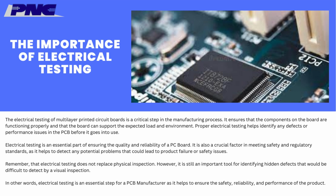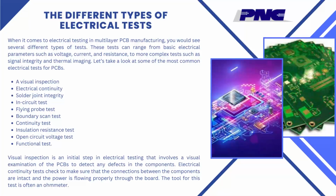Remember that electrical testing does not replace physical inspection. However, it is still an important tool for identifying hidden defects that would be difficult to detect by a visual inspection. In other words, electrical testing is an essential step for a PCB manufacturer as it helps to ensure the safety, reliability, and performance of the product. The different types of electrical tests.